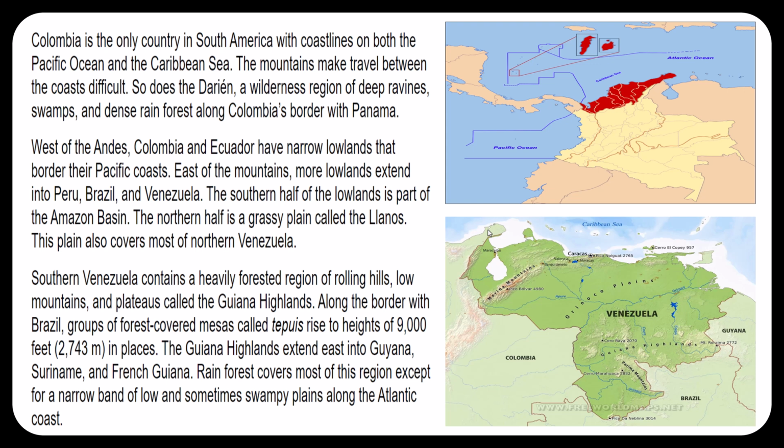Southern Venezuela contains a heavily forested region of rolling hills, low mountains, and plateaus called the Guyana Highlands. Along the border with Brazil, groups of forest-covered mesas called tepuis rise to heights of 9,000 feet in places. The Guyana Highlands extend east to Guyana, Suriname, and French Guiana. Rainforests cover most of this region except for a narrow band of low and sometimes swampy plains along the Atlantic coast.